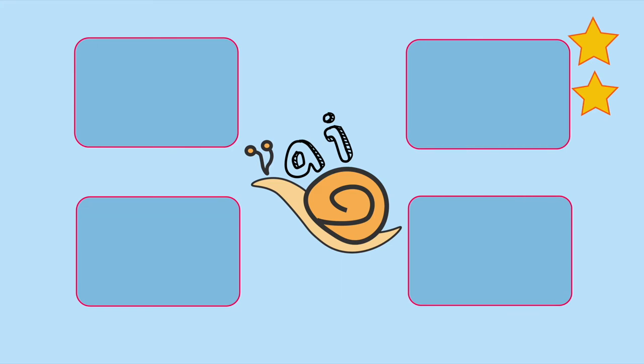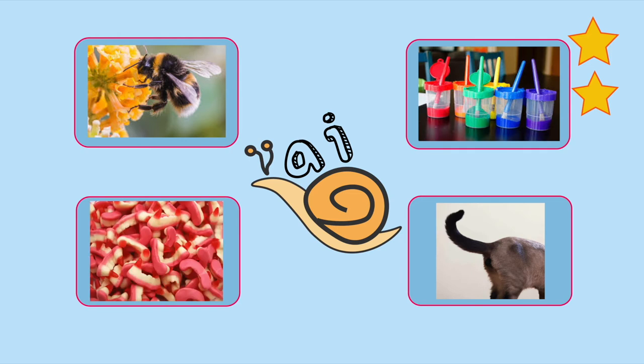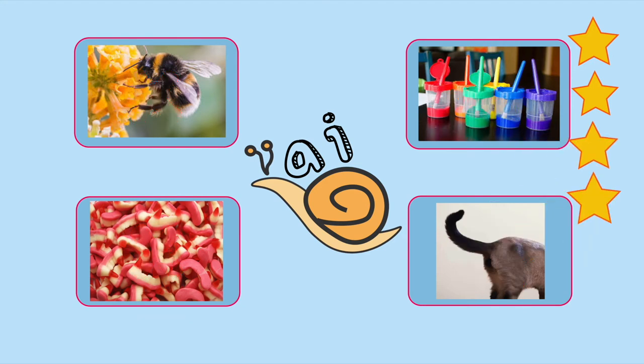Okay, now again. A, A, A, A. Find that A sound. B, paint, tail, fang. Can you hear the A sound? Time's up! That's right. Paint and tail both have the A sound. Wow, well done! You have earned 1, 2, 3, 4 stars today. Well done finding all the A pictures.